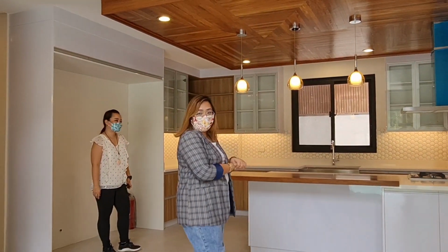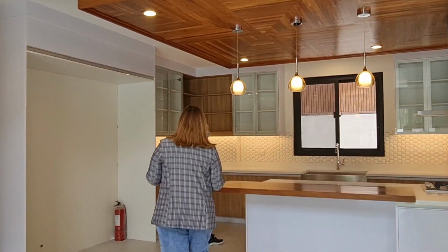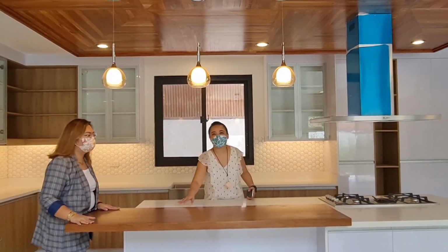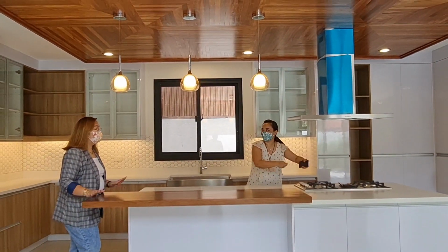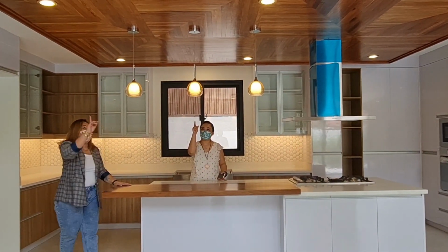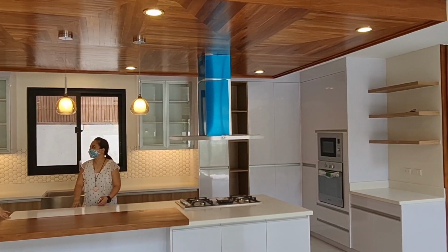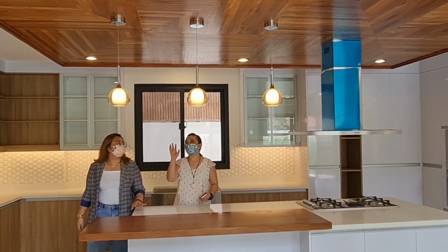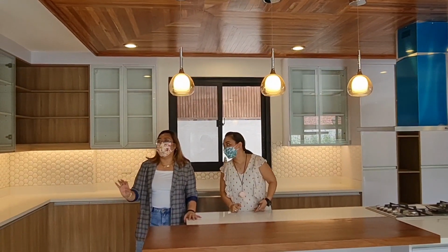Let's proceed to the main kitchen. Our showcase kitchen also has solid narra for the bar, if you want to do exhibition cooking. You also have matching narra on the ceiling, same as in the living room and dining room. They're a different shade, though. This is a more red narra, the one in the living room is more yellow.